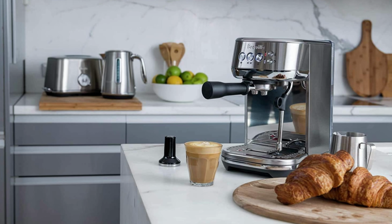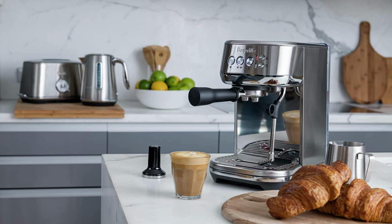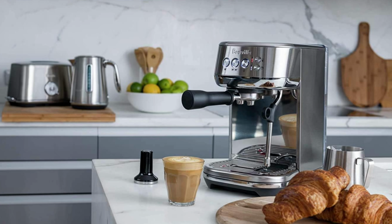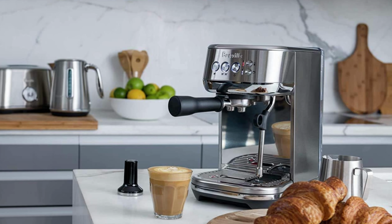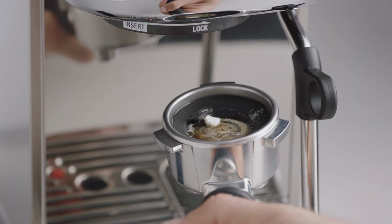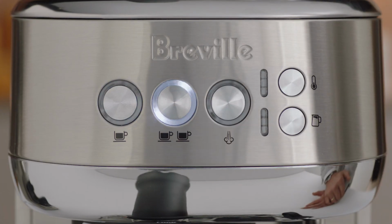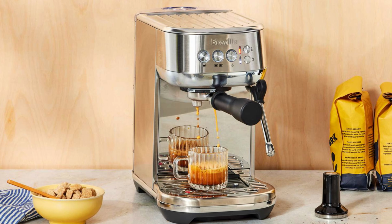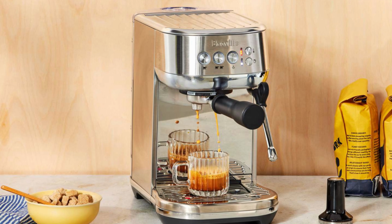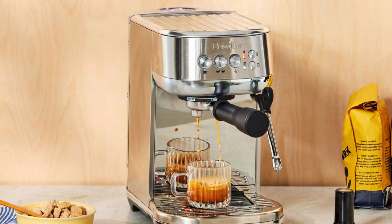In terms of usability, the Bambino Plus is equipped with an intuitive control panel featuring customizable options, including 1 or 2 cups and adjustable milk texture and temperature. To add convenience, it features an auto-purge function that cleans the heating system after steaming, ensuring each shot is brewed at the right temperature. Moreover, its compact 7.7-inch width fits seamlessly on any countertop without compromising performance.